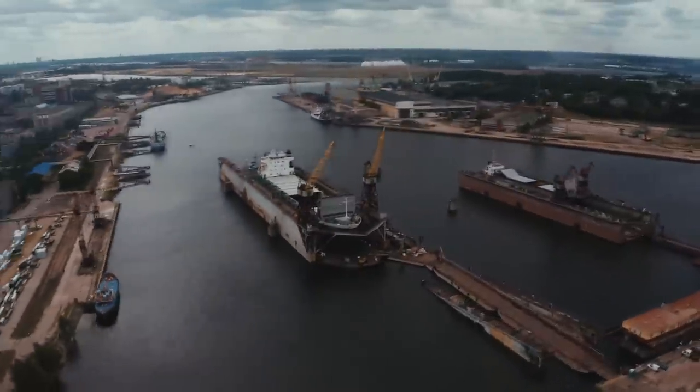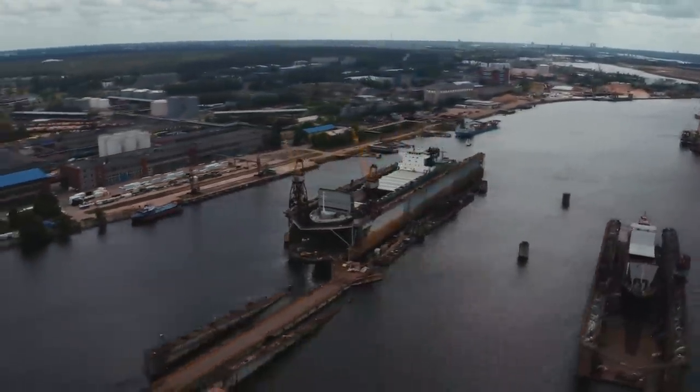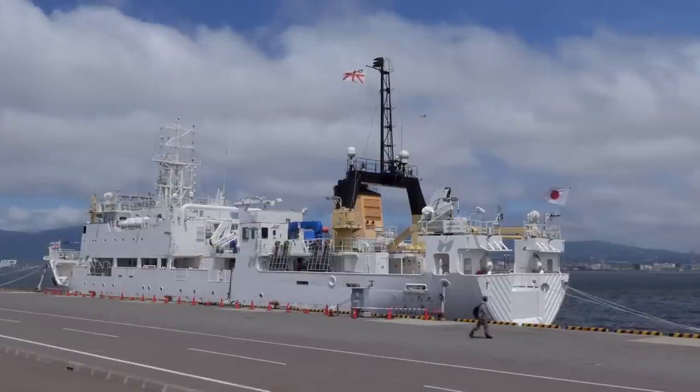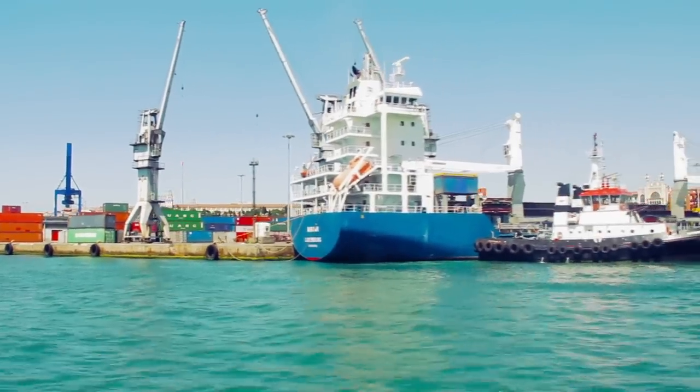Number 12, launch fail. The vast majority of ship launches go to plan, in that they result in the ship successfully entering the water and being ready to use. Of course, complications may happen during the process, but very rarely do things go so wrong that the ship's a complete write-off before it can even carry its first passengers or cargo.